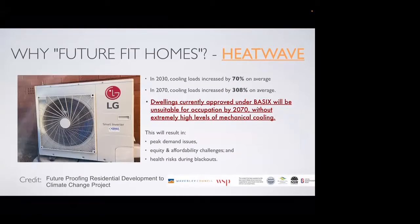Okay, so going back to the heat waves again. This is some work done by Waverley Council in conjunction with some consultants, Randwick City Council, the New South Wales government, and Local Government New South Wales. They did some modelling, and they found that in 2030, the cooling loads on the average home will increase by 70% according to a baseline. In 2070, they project that cooling loads could increase by 308%. And homes currently approved to be built under BASIX will be unsuitable for occupation by 2070 without extremely high levels of mechanical cooling, namely your air conditioning unit.